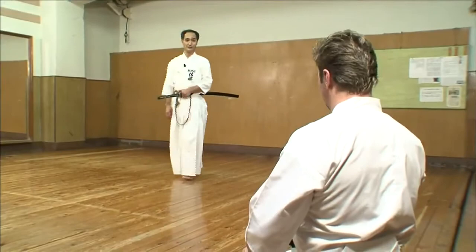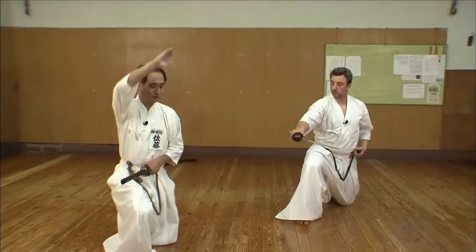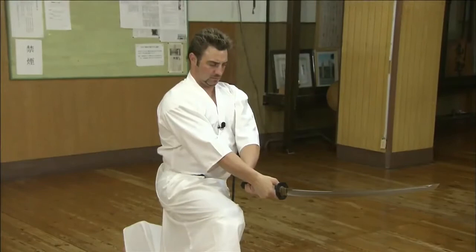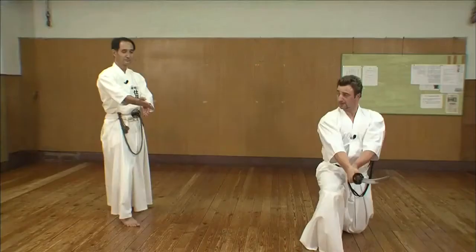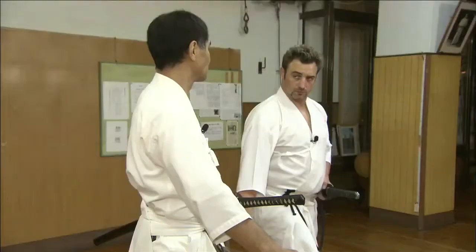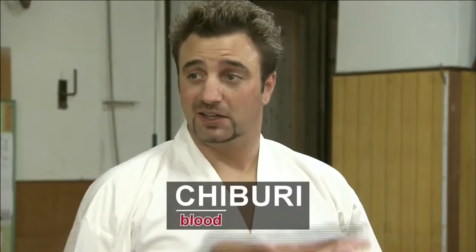Let's give mae a try. Bring your knee forward and raise the sword. That's it. Chiburi. Sensei, what is chiburi? You killed the enemy, so your sword is bloody. Chiburi is shaking off the blood.